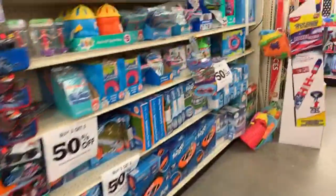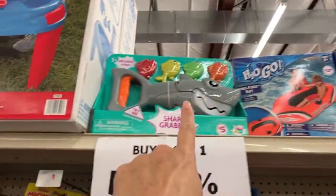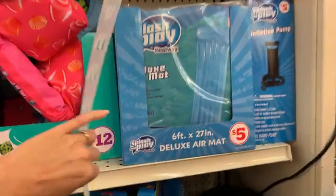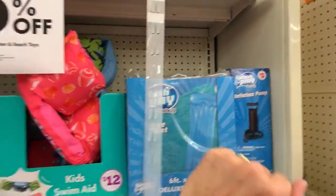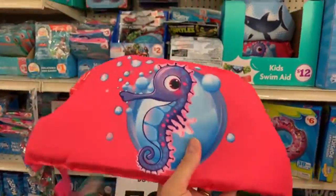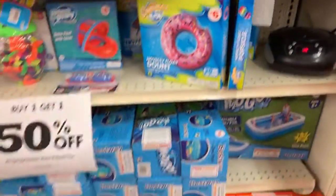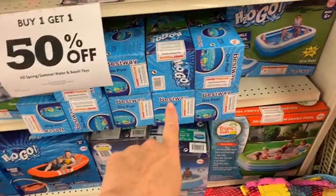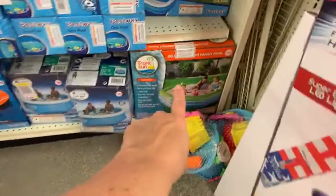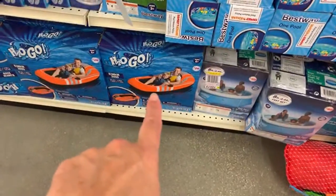But yeah, you guys, look at all this stuff. Okay, let's start down here. So we have buy one, get one half off. They have the rafts, the little shark grabbers, the air mats, the air pumps, and the kids' floats that you strap around the body and around the arms too. Those are buy one, get one half off. The little pools are buy one, get one half off. Let me know if you want prices on any of these. This one is a $40 pool. That's a $45 pool. The rafts are $20.